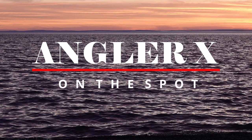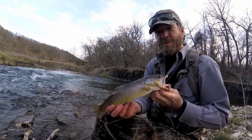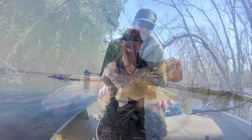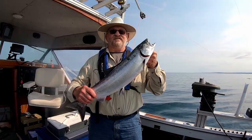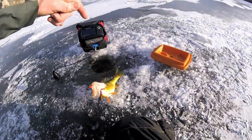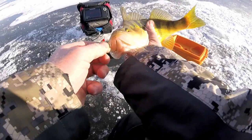Angler X on the spot. Look at this! Oh, she put up such a fight! Beautiful crappie. Best fish of the day. Another really nice fish. I'd have a salmon on here. Got it. Big fish. Oh my gosh. Look at that bird. Angler X. Honest, informative, real multi-species angling.